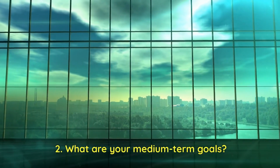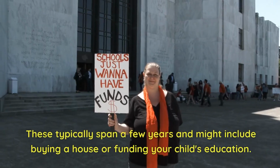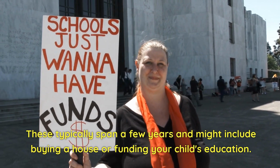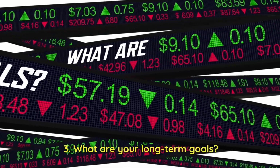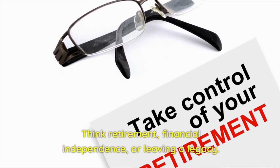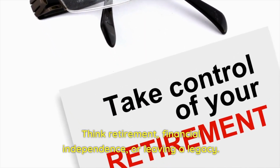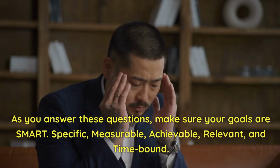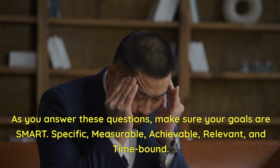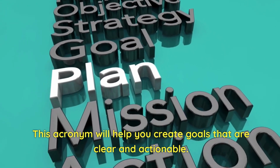2. What are your medium-term goals? These typically span a few years and might include buying a house or funding your child's education. 3. What are your long-term goals? Think retirement, financial independence, or leaving a legacy. As you answer these questions, make sure your goals are SMART: specific, measurable, achievable, relevant, and time-bound. This acronym will help you create goals that are clear and actionable.